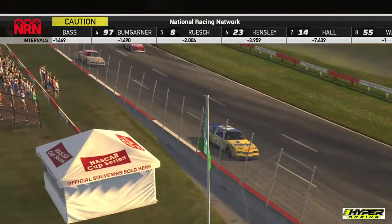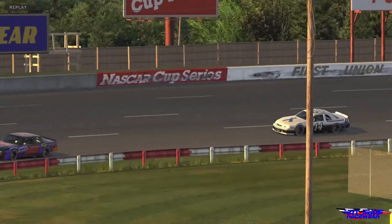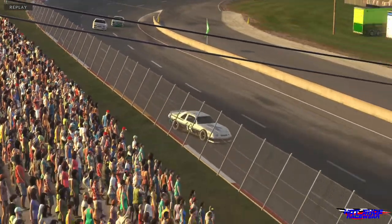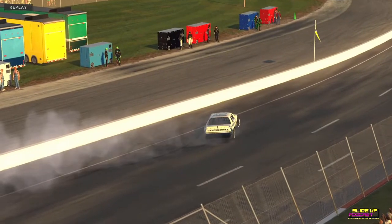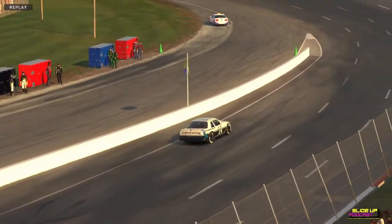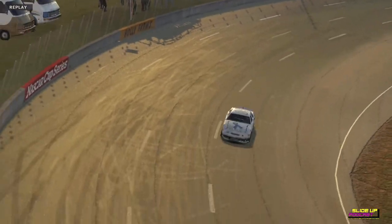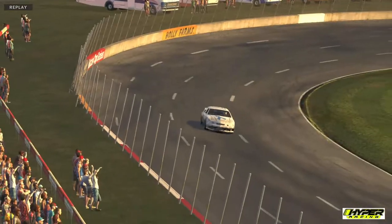Trouble for Caleb Hall in the number 14 machine. That's the spin we talked about, not seeing a ton of. Quick loop around, back on the throttle. iRacing sees the spin and throws the yellow flag.